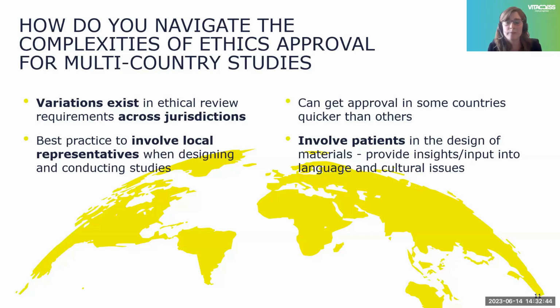So there might be an example where a question you could ask someone, even a demographic question in the UK, you wouldn't or shouldn't even ask someone in France, for example. So you've got to know this. It's a good idea to involve local representatives, so that you can ensure the questions you are asking are appropriate for the country where you're asking them. So I'd say that's quite a big thing to note.